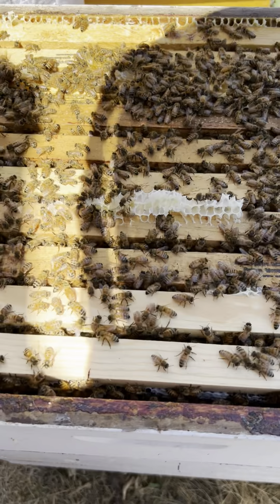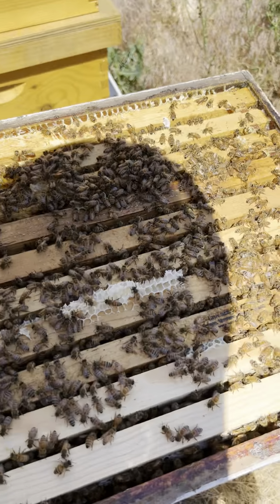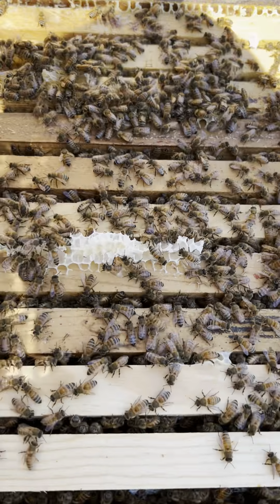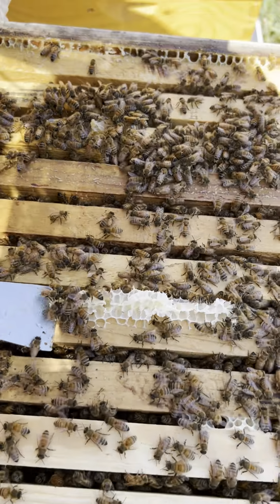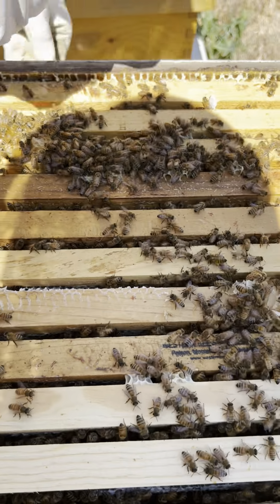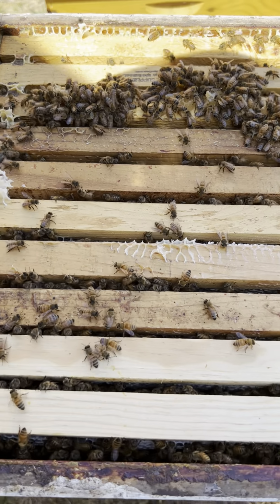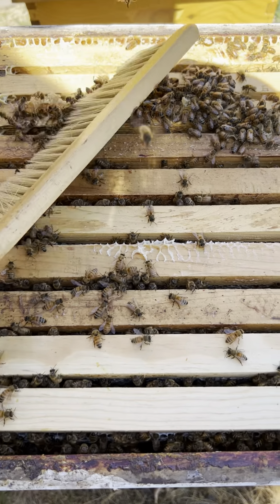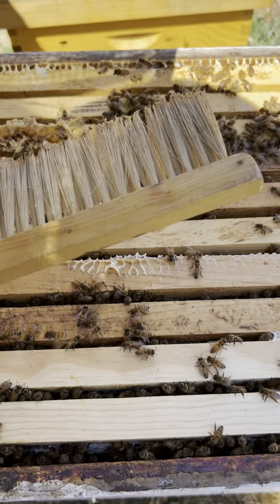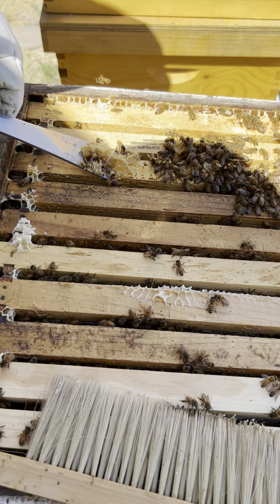Here's where all the action is. They're hanging out on that stuff that was stuck on the bottom. Let me get some of it out of the way. A little bit of cleanup, because we haven't been in here like we should have been.